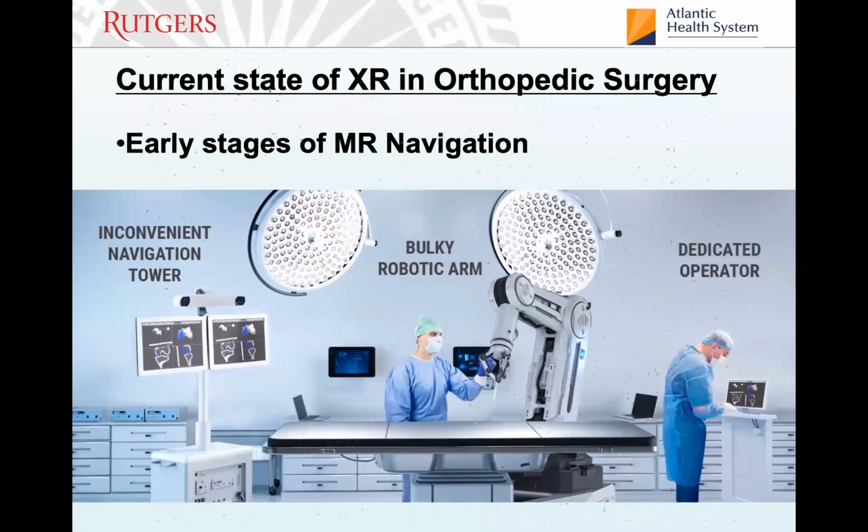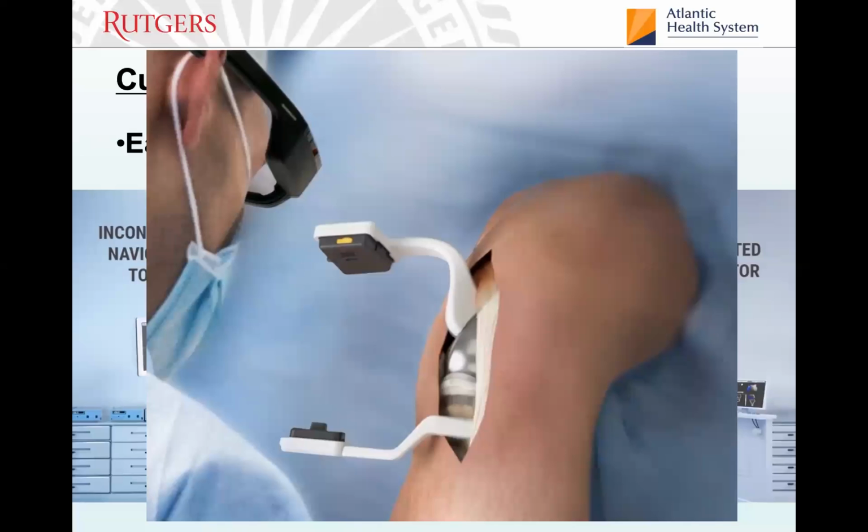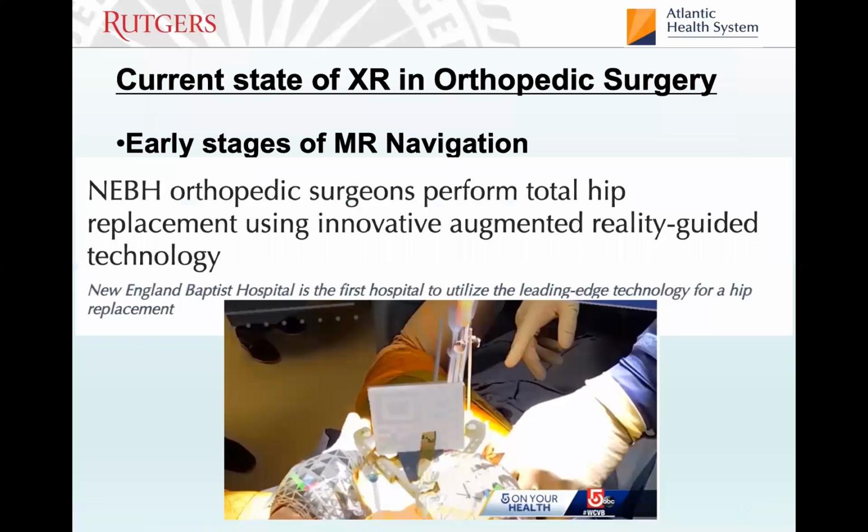It's much, much easier. In this case, what they're using is an infrared device. I have not actually seen this yet, and I don't know about it, but it's more just to illustrate the fact that there are multiple different navigation approaches currently being investigated. I think time will tell what is the most popular, but a lot of companies are making pretty big bets on this.